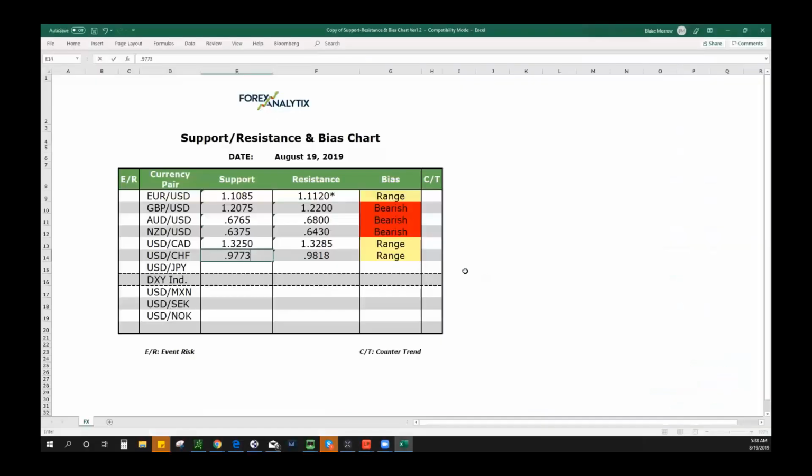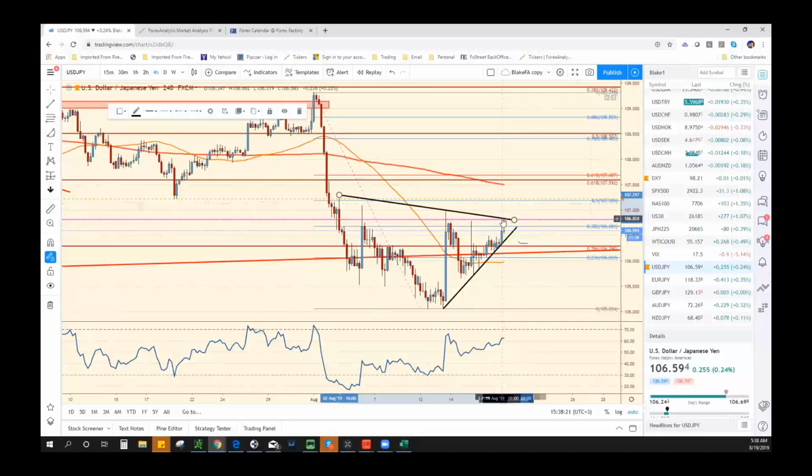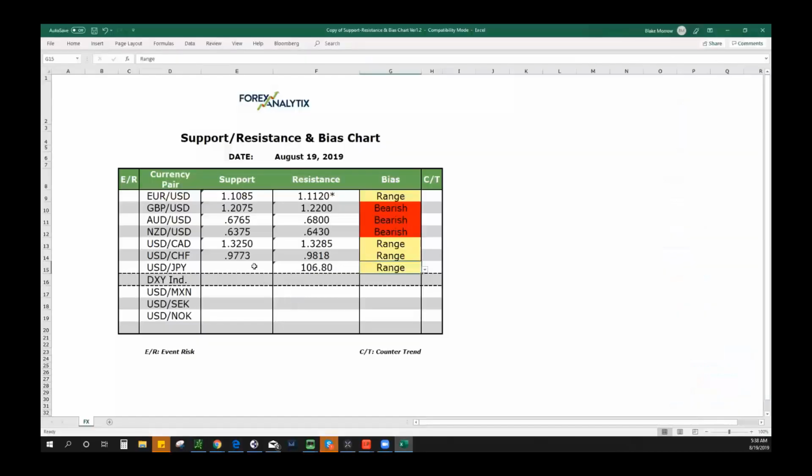Just some heads up for this morning. 106.80. We're in a bit of a range, so support is this minor uptrend line here. So support's going to be at 106.40 for now. Not too excited about the dollar yen at the moment. I just want you guys to know that I think we're kind of boxed in here, and I think that resistance is going to be kind of significant today.